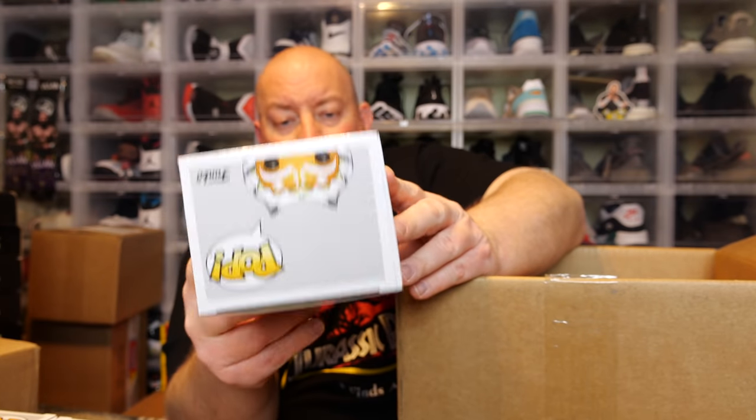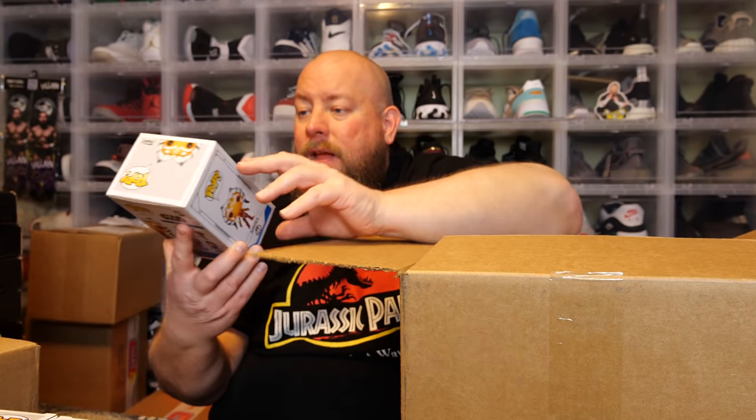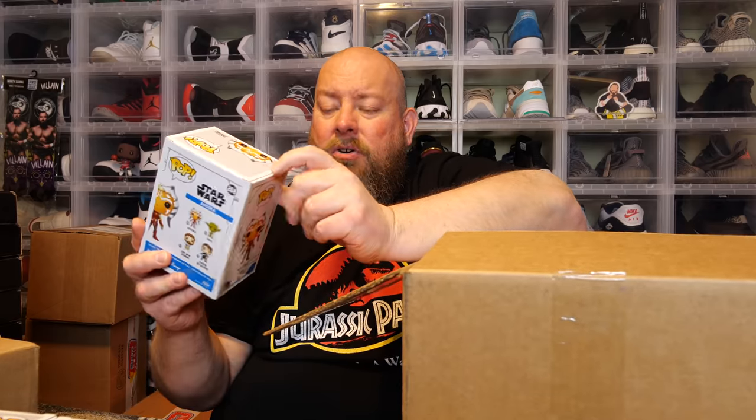Ahsoka. This is the 2018 Ahsoka, not the most recent restock. That's the original Ahsoka mold that they did. And once again, it has one small crease right there, but it's still 8.5 out of 10 condition. That's pretty high shape for 4-year-old pops. So I think right now we got 4 years old, 5 years old, and 7 years old.